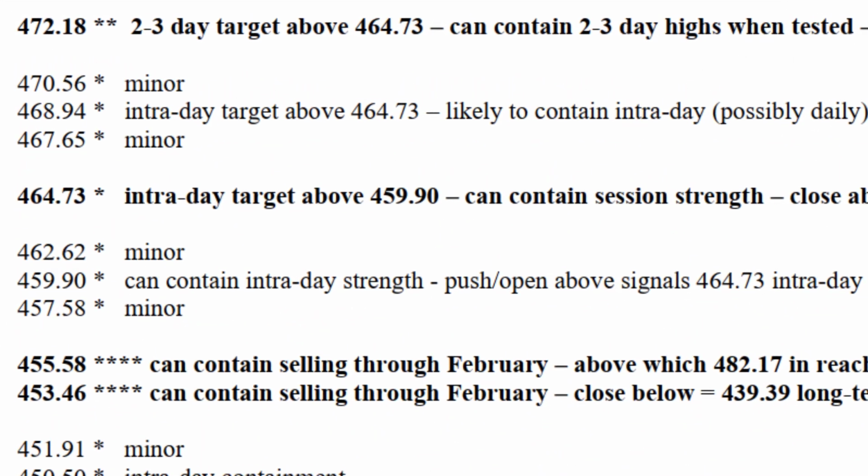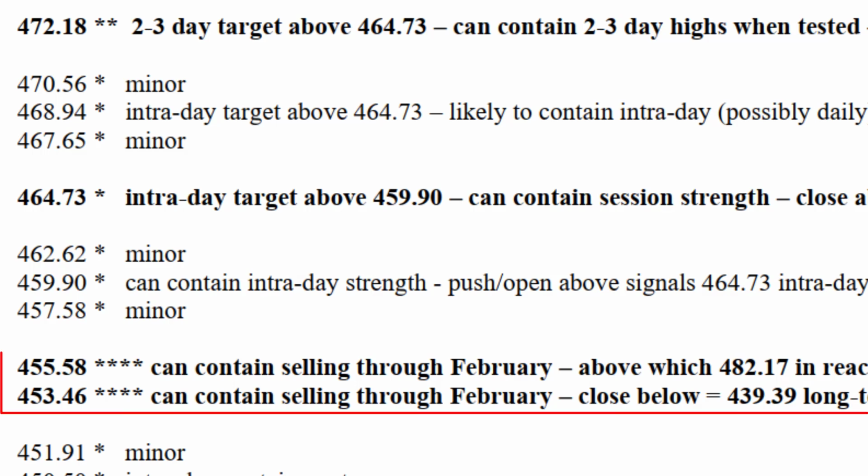Let's take a look at the support and resistance for today. You can see 453.46 to 455.58 highlighted here. This is the area that can contain selling through February, and above which we can reach 482.17 over the next 2 to 3 weeks, and even into the 490s as we continue. The timing of that is obviously impossible, but I'm going to just say March, perhaps. Anyway, let's talk upside today.